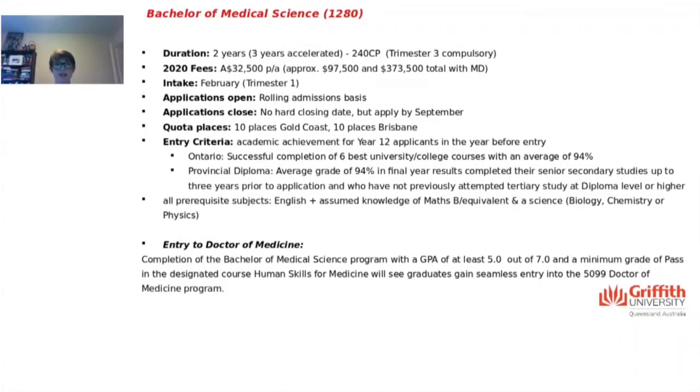So basically the pathway is set. If you enter the Bachelor of Medical Science, we will be holding a place for you in the Doctor of Medicine. So it's difficult to get into the Bachelor of Medical Science, but then you do not compete again for the Doctor of Medicine. So once you're in, that's it.